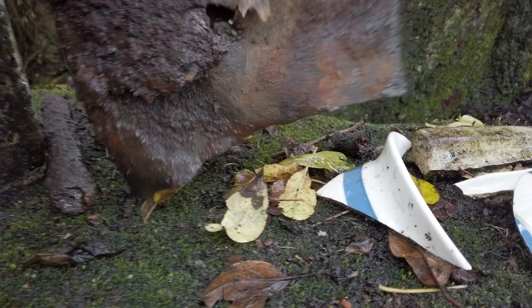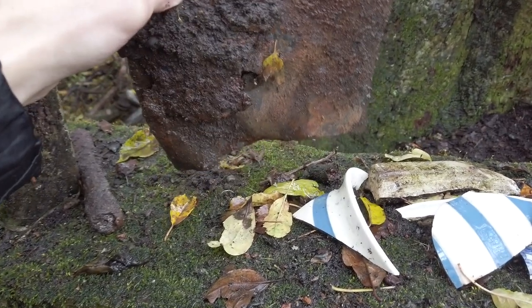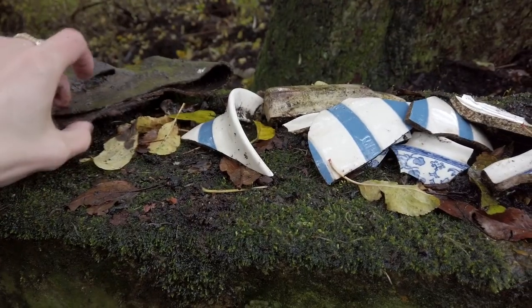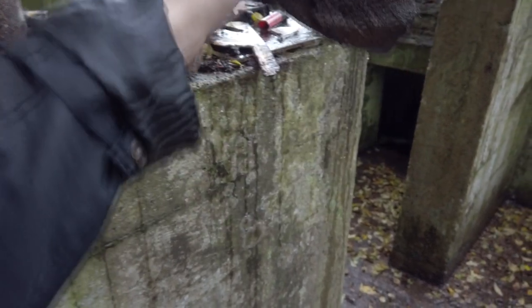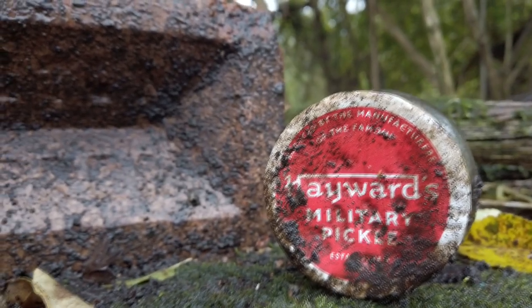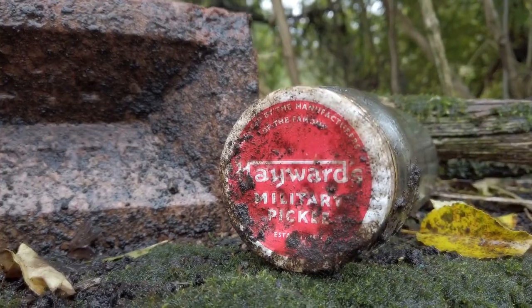I don't know, but that's not an old ankle gaiter, is it? I don't think so, but the Home Guard, they had leather ones rather than canvas ones, but I don't think that's that, but it looks sort of like the same shape, doesn't it? And it's made out of leather. You never know. So it says there, Haywood's military pickle. Perhaps a jar for some kind of ration that they would have had.